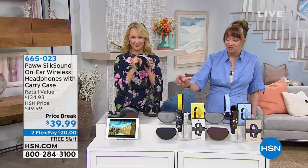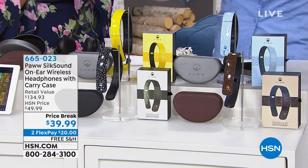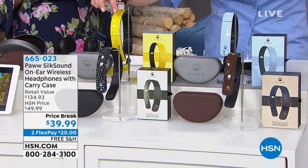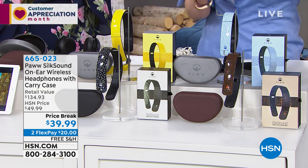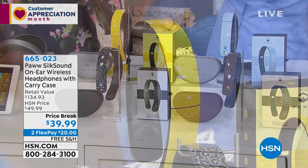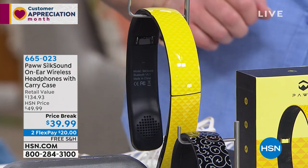All you do is pick your color of choice. It comes with a great little case as well. They really do look like fashion accessories. So this yellow actually has kind of this nice little diamond shape. Only 100 of the yellow. It's had a sold out moment twice already. Look how summery and fun that is. Cute. Mother's Day, graduation. Perfect.